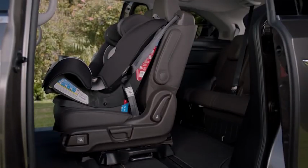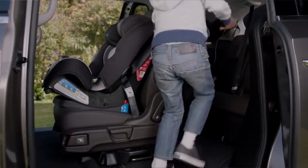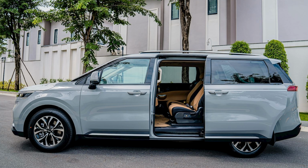So you can put it in any configuration that you want and create very large pathways to your third row. You've got grips and handlebars to help people get into the car as well. And overall, I just can't continue to emphasize how much more functional a minivan is compared to a normal SUV.